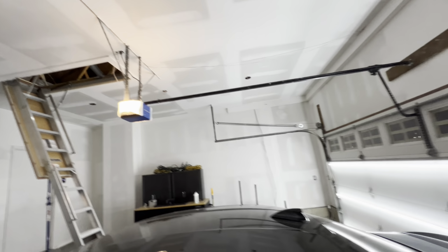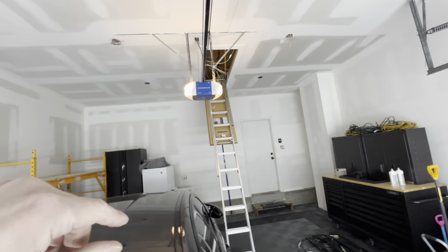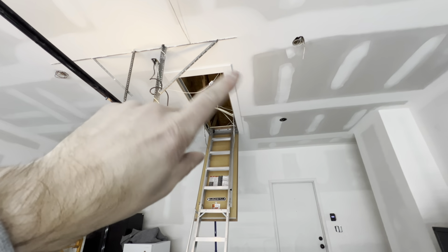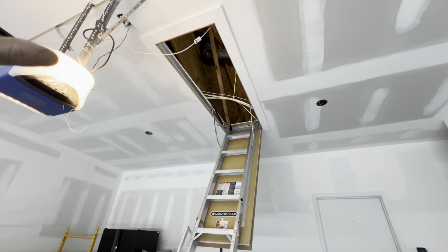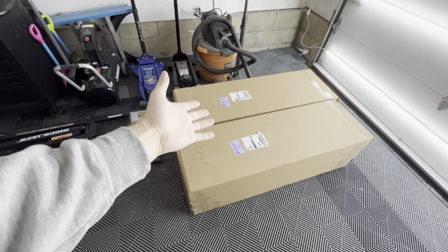Oh, also, I'll show you up in the attic, which I said I was going to do, but they got the trim around and finished off the attic stairs here. So that looks really nice and finished off. We got the ladder down. I'm going to go up and show you in a sec. But look what we got.